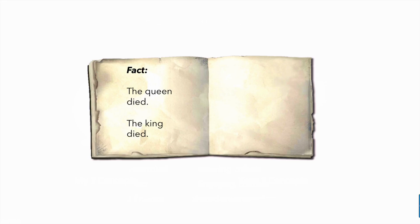If we're just relaying facts in our negotiation, bullet point, bullet point, bullet point, here's a fact. The Queen died, the King died. Okay. Now, if we convert that into a story, we can tell that story as quickly as we relayed that fact, but with much more power. The Queen died. The King died of a broken heart. Wow. Now, that got you emotionally, didn't it? What do you think you're going to remember? Would you remember a series of facts, or would you remember an emotional story?